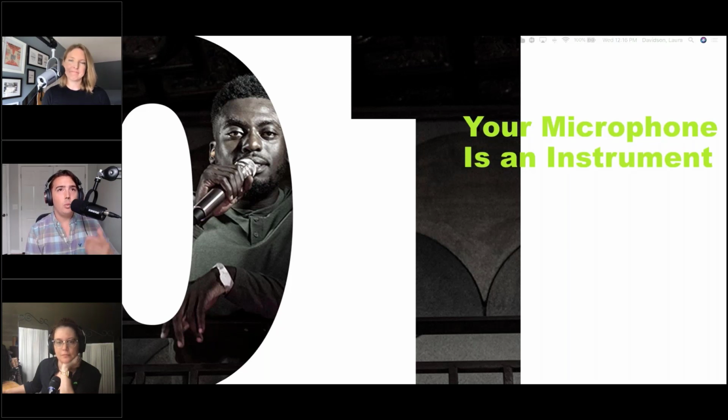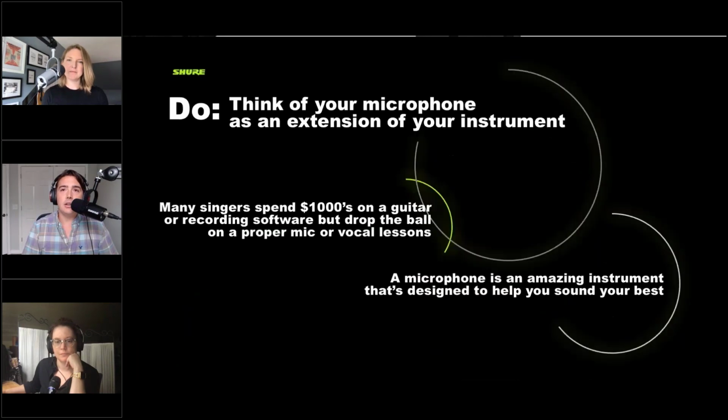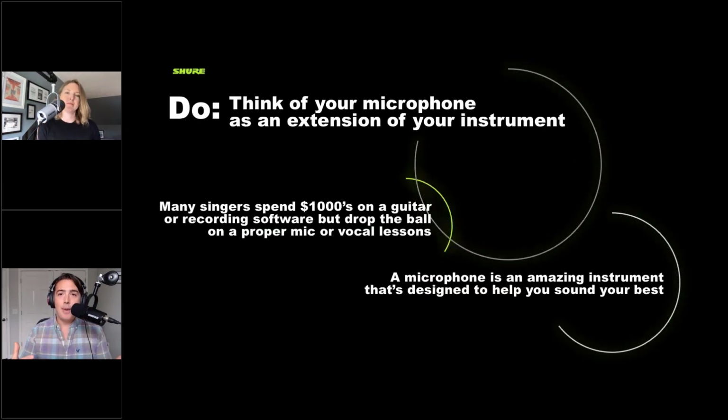Absolutely. And what I love about, as Laura mentioned, what we were talking about earlier, is that so many singers that I meet are talking about this microphone like it's just this piece of equipment that's kind of like an afterthought, and they know it's an important thing, but they still think of it as almost an appliance. And the metaphor that I like to use is, you'll spend like $1,000 plus on a great guitar. And then are the amplifiers that you use a total afterthought to that?